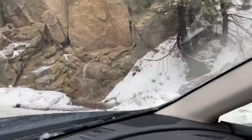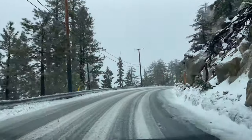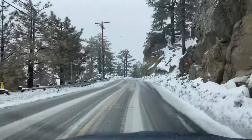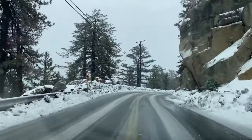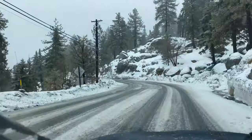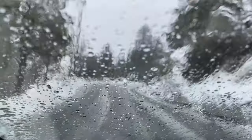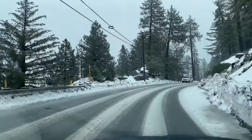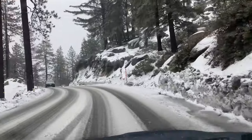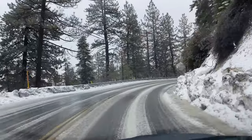Waterfall right there. That's so cute. It's the cutest little waterfall. That was pretty adorable. Driving like champs today. Woohoo!